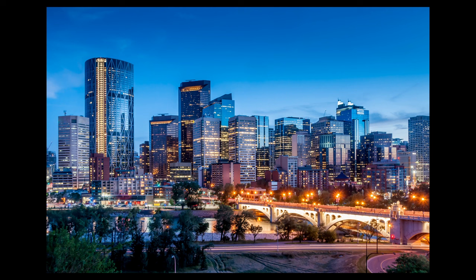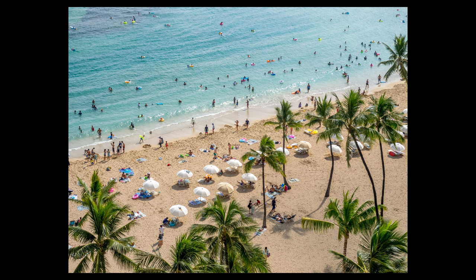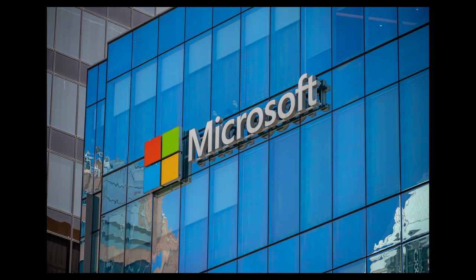The top three earning sales were this skyline photo of Calgary, which you just saw, this overhead shot at the Hawaiian Hilton Waikiki beach area, and this third one is a Microsoft logo on an office building, actually taken in Vancouver. It's probably my best-selling photo that I've taken in Vancouver, actually. Take it for what it's worth.